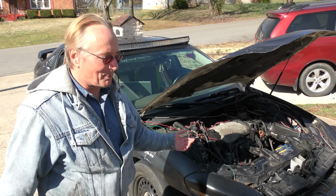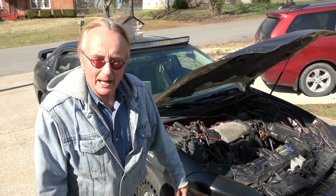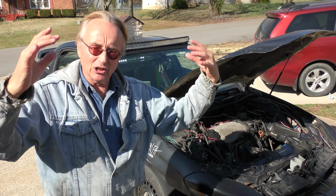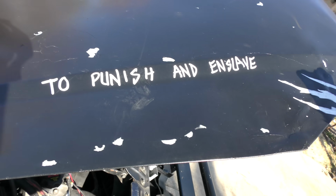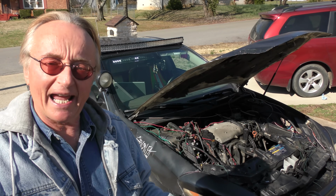And really, as the owner pointed out, he doesn't get pulled over by the police because it doesn't really look like a police car now. He's got all this crazy stuff on it, a little to punish and enslave instead of to protect and serve. So it's kind of hard to mistake this for an actual police car.